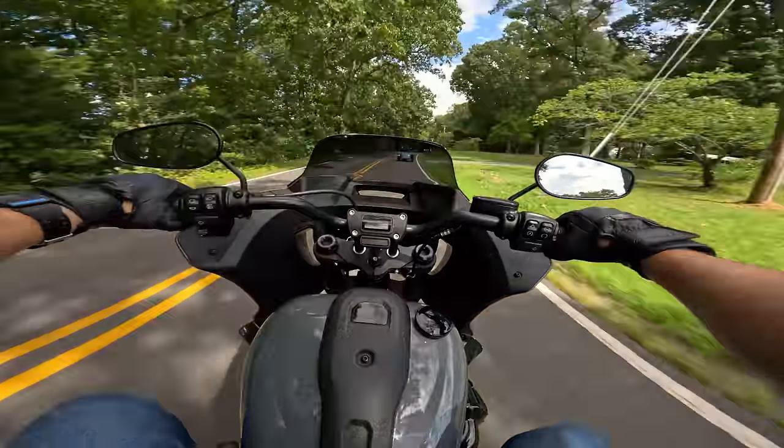Yeah, I mean, this is a nice road running along the train track here. It's an absolutely beautiful day, that is for sure. It's like 80 degrees, if that. Just super nice, like very low to zero humidity.